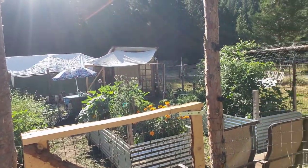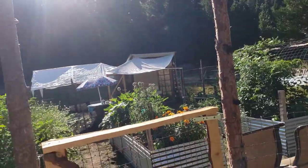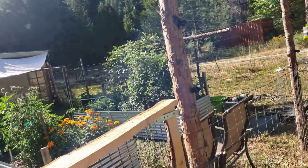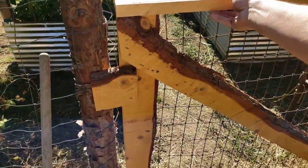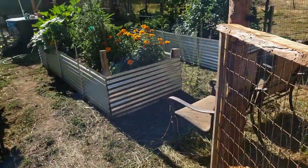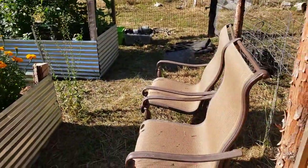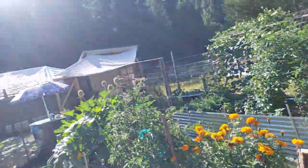Garden 2020. Some ravens at the pond. One downside to having chickens is there's definitely a lot more flies. It's a gate I made out of cedar, out of the woods, trees that were taken down by the snow this winter. Nice little sitting area. But in the evening it's in the shade from those trees.